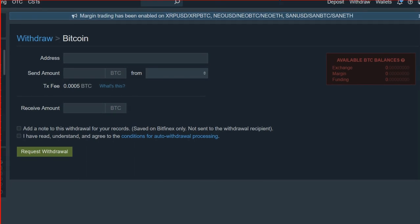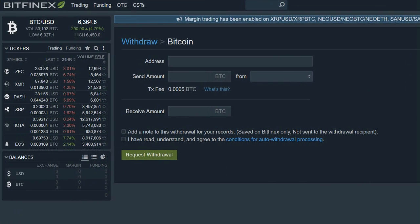I don't have any balance anymore because I removed everything, because Bitfinex doesn't like American accounts anymore. So I removed everything, but I got stuck for some time. I couldn't withdraw because it said I have negative balance. So first thing, I refreshed my browser, and I also checked this.